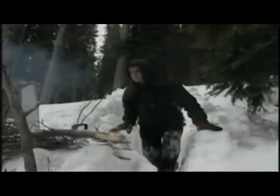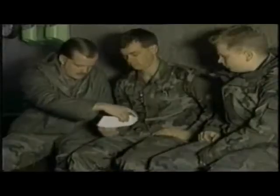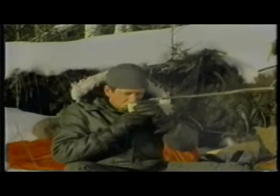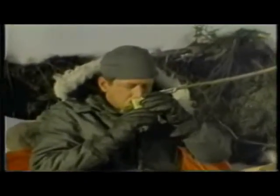With adequate shelter and implementation of the other priorities of survival, first aid, water, food, and signaling, you should have a successful survival experience with a minimum of discomfort.